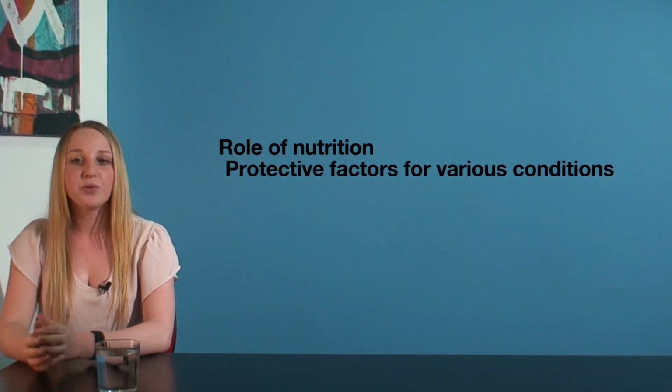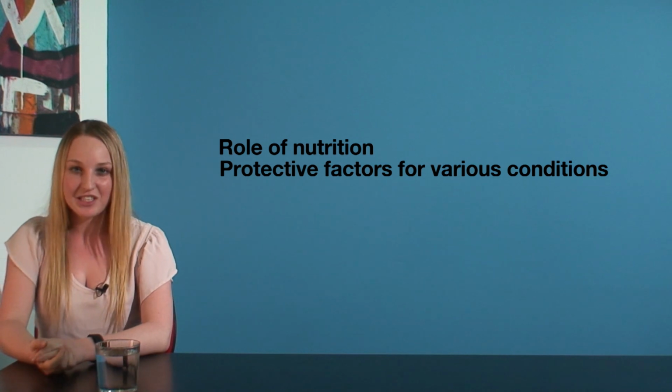Hey guys, the old saying goes, an apple a day keeps the doctor away. That may not necessarily be true, but nutrition certainly does impact health. Today we are discussing the role of nutrition and protective factors for various conditions.